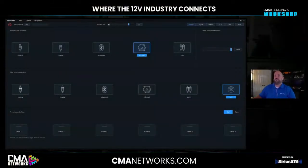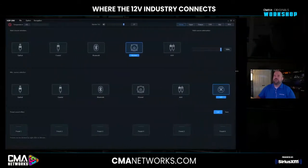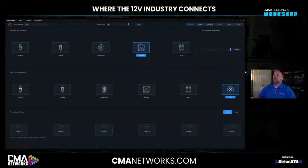Perfect. So this is the software, and this is what you'll see when you first boot it up. The first thing I want to show you guys is it is all resizable. So for those of you who use some DSP software that is in a fixed size window and it's really small on a laptop screen and it's hard to see, with our software you can blow it up like this, and you can do the same thing on the X09 and the 850X as well. So that's why you're going to see all these icons kind of spaced out.